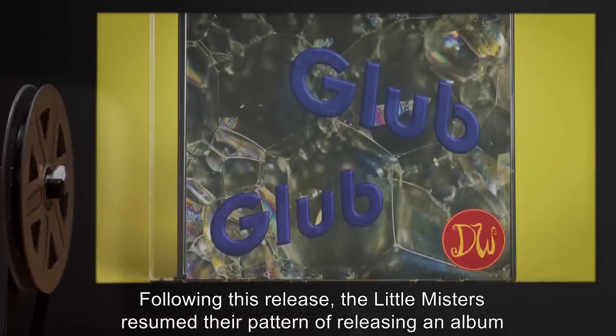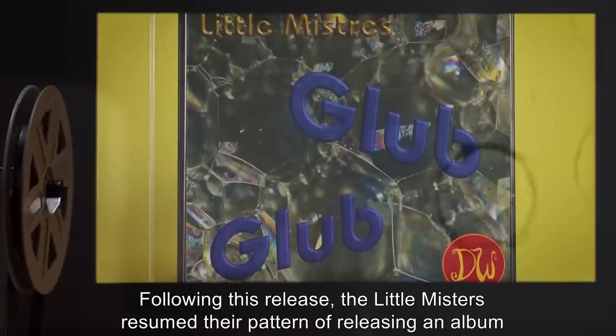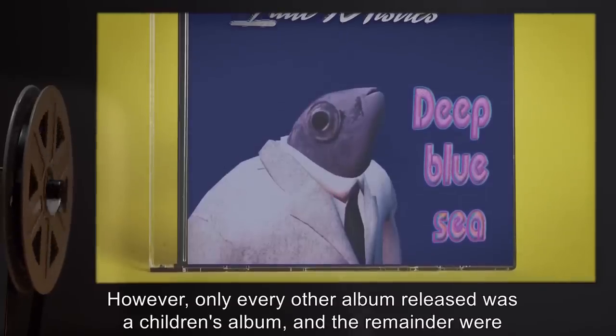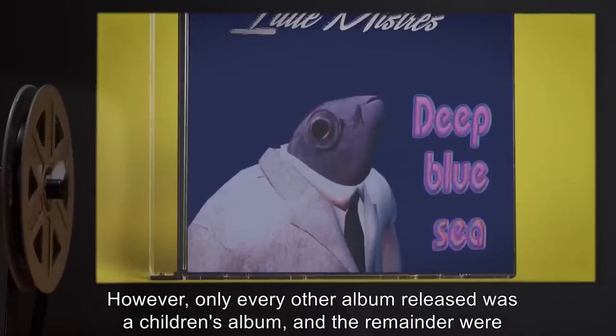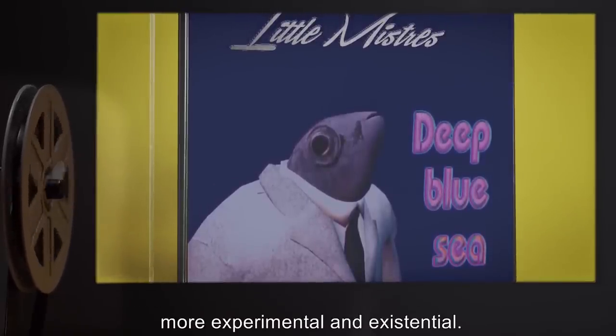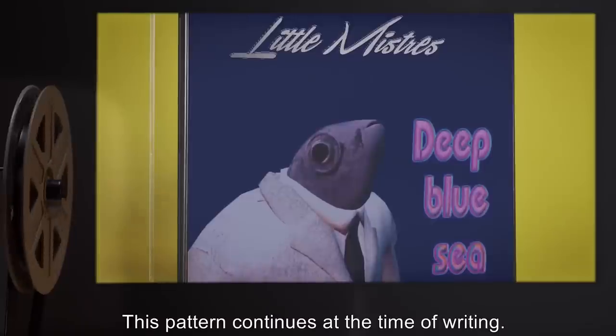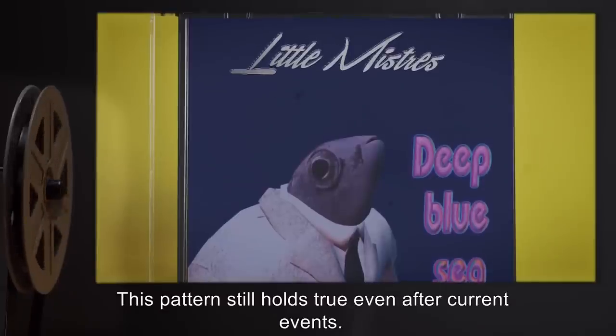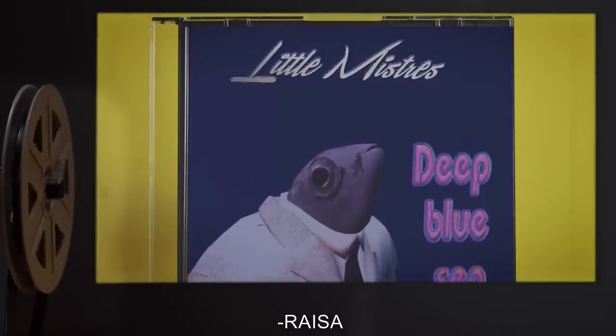Following this release, the Little Misters resumed their pattern of releasing an album every other month. However, only every other album released was a children's album, and the remainder were more experimental and existential. This pattern continues at the time of writing. This pattern still holds true even after current events.